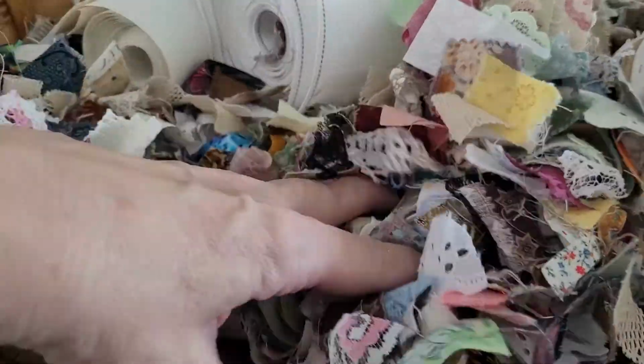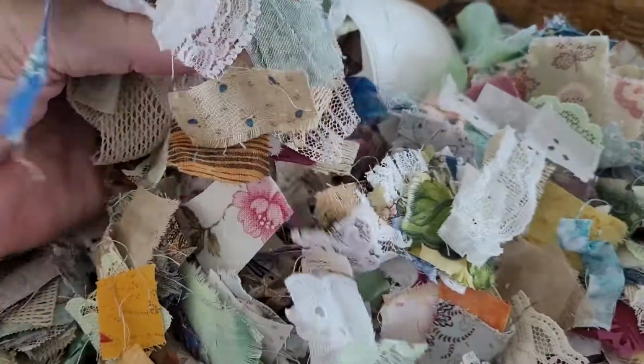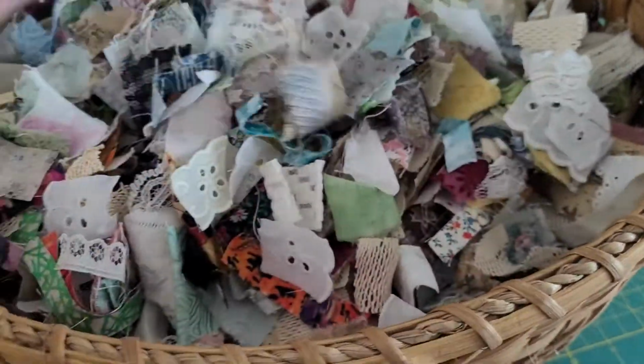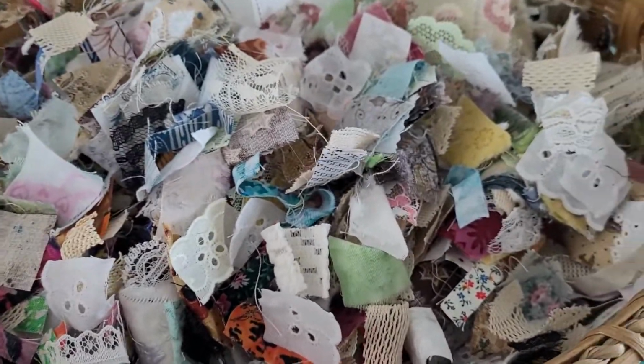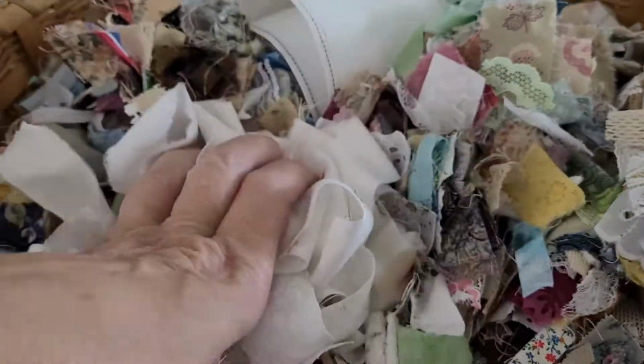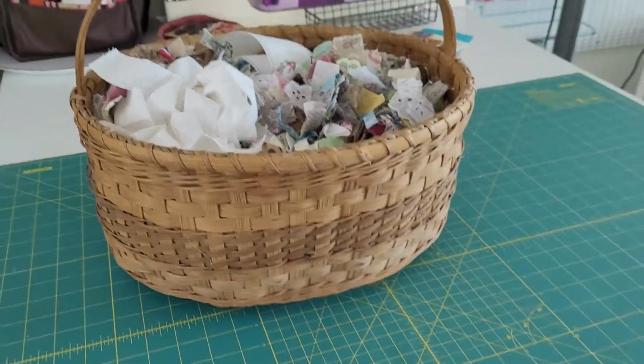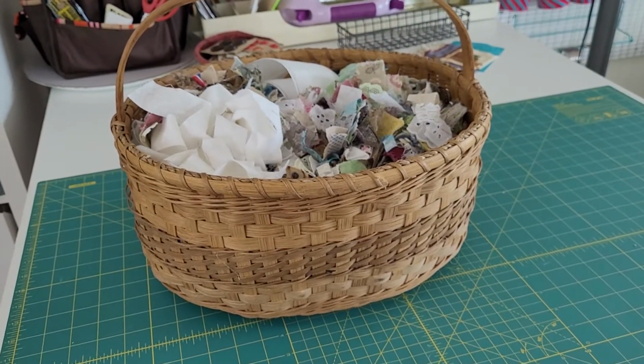But I have lots of little pieces of fabric that I can use for making snippets and little lace bits and that type of thing. So that is what I use, a handmade basket, for my snippet rolls.